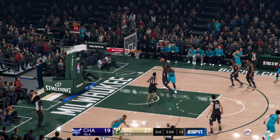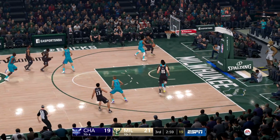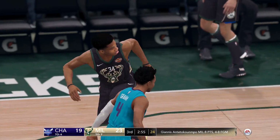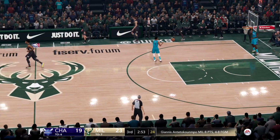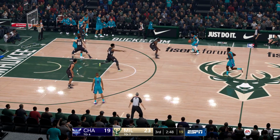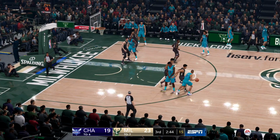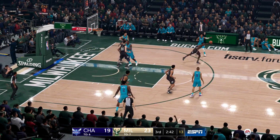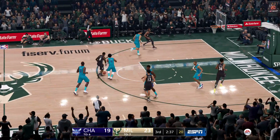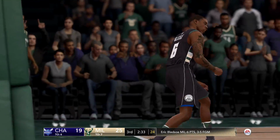Fires the three. Oh, he couldn't get it to go. To Adetokunbo. Nothing going here on that drive. It's good. 2 points. To Parker. Here comes the screen. Parker. Bucks at the controls. Stuffs it down with authority.